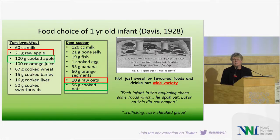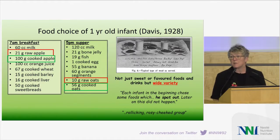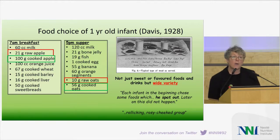So what this study tells us is that the infants don't just choose a sweet or a favoured food and not just milk. They will consume a wide variety. And in Clara Davis's studies, these babies were healthy, they were well, and they learned what they liked through experience. So each infant in the beginning chose some foods which he spat out. Later on, this did not happen. And in her research, she showed that the children were rollicking, rosy-cheeked children who thrived really well.